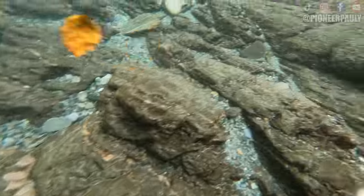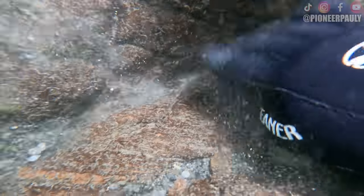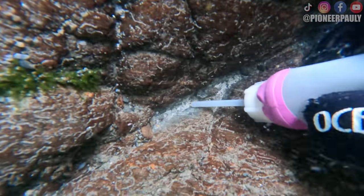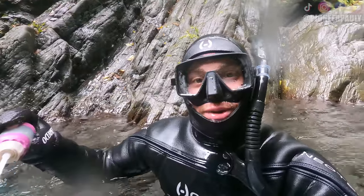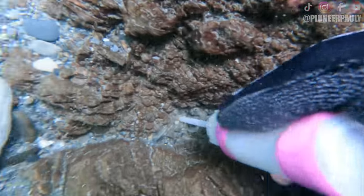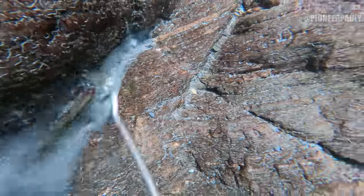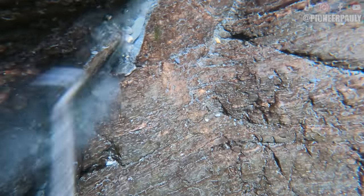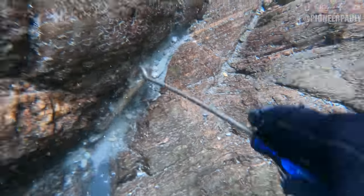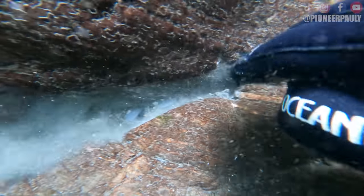Now, if this crack had that much gold in it, the one next to it has to be the same. Yep. I moved to the crack next to it, and it's the same thing. It's always satisfying when the bedrock changes color after you remove a few rocks, and especially when you find the yellow rocks there.